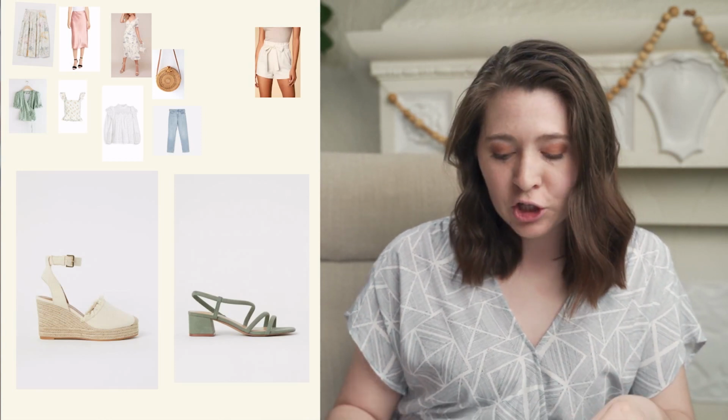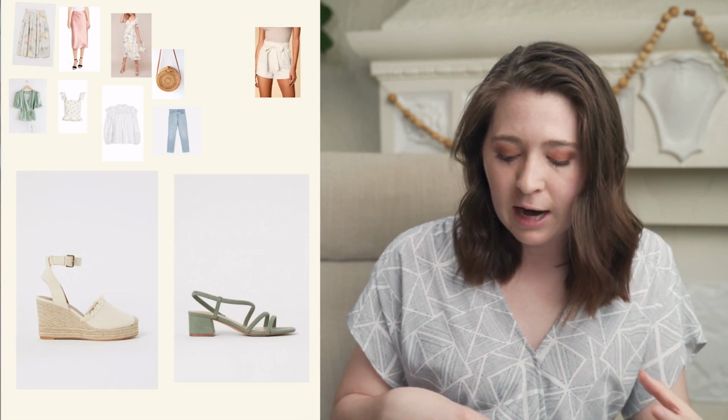So let's move on to some accessories, because we all know accessories really help make a style. So in terms of shoes, again, you wanna go with something that's really light and airy. So you don't want anything that's too heavy or too dark. So for this fun spring and summer wardrobe, I picked a pair of espadrilles and a pair of strappy heels. If you're going with an overall lighter pastel color palette for your wardrobe, doing things that are in a similar color palette for your shoes is really gonna make it easy to mix and match. So go for things in a light tan or an ivory, and then choosing something in another light pastel color, gonna make it really easy to mix and match.